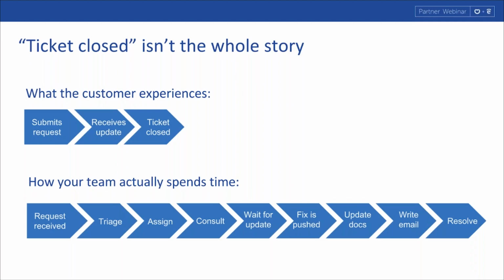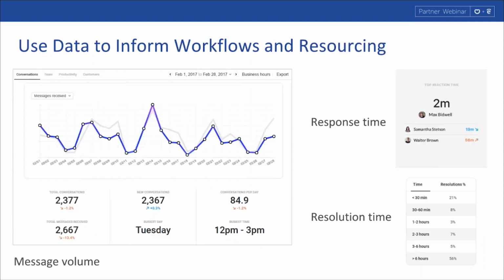So it's really important here to take the data that you have with this workflow that you've already built out and use this data to improve the workflow. Everyone can always get better. So what you're seeing here is Front's analytics platform that shows you information about all the customer interactions that you have inside Front.